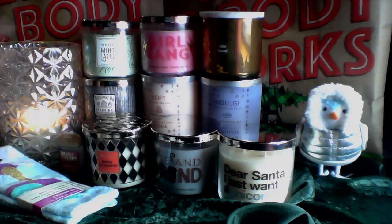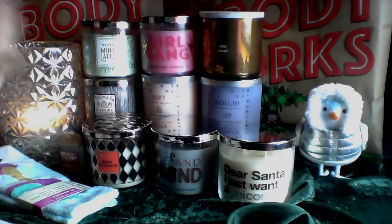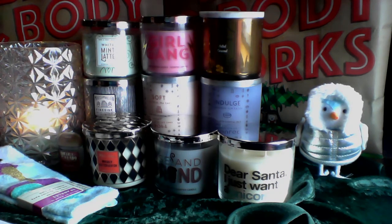Then onto the things we're here for. That would be the candles. So I did 2 purchases, like I said. I had the 15 off 40 and then a 10 off 30. So I did 5 candles and then 4 candles. So the candles were either $5.95 each or $6.45 each.